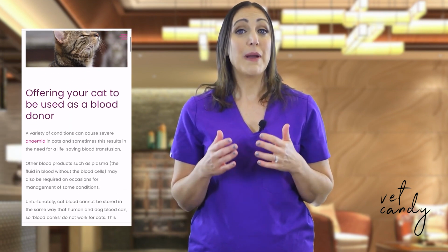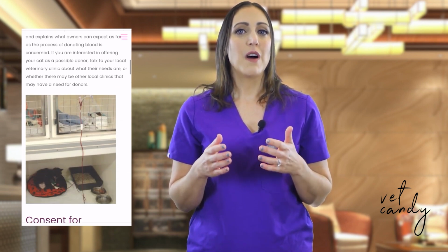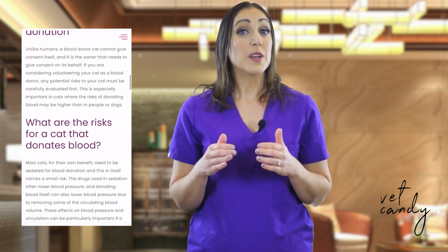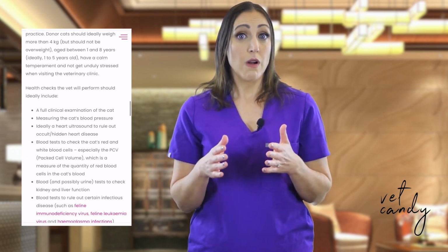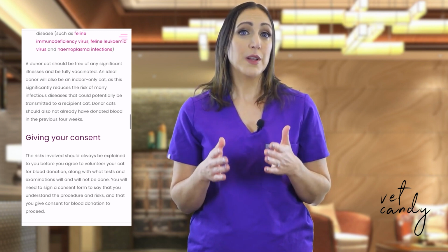To assist in this, International Cat Care, the parent charity of ISFM, has created a resource that is available on their website, explaining what to expect if owners are considering volunteering their cat as a blood donor, or if their cat requires a blood transfusion. The aim of these new guidelines is both to facilitate this process and help ensure that the health and well-being of recipient and donor cats is equally prioritized.